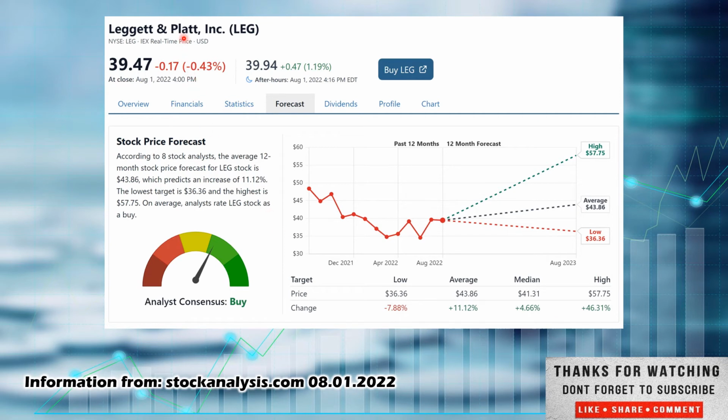Full disclosure, this is in my portfolio. I have well over 100 shares of Leggett & Platt. I have been nibbling a bit as it pulls down into the low 30s, currently around 39.47. I'm not as interested, but I still feel it's a good buy based on the dividend payout. I do like the higher dividend yield. Over 4% is a nice yield and usually beats inflation on a normal year, and we all know inflation is higher than normal this year.